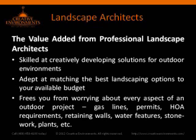Using a landscape architect spares you from worrying about every aspect of your outdoor project. They'll handle things for you like gas lines, permits and HOA requirements, retaining walls, water features, stonework, plants, and more. Every detail you can imagine will be in the hands of your professional.